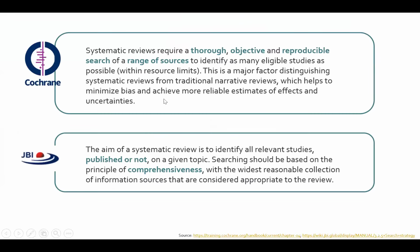Okay, so the search process. Systematic reviews require a thorough, objective, and reproducible search of a range of sources to identify as many eligible studies as possible. Now, within the next few slides, we're going to explain what we mean exactly by thorough, objective, and reproducible. The reason we do this is a major factor that distinguishes systematic reviews from traditional narrative reviews. The aim of a systematic review is to identify all relevant studies, published or not, on a given very specific topic. So searching should be based on the principle of comprehensiveness with the widest possible collection of information sources that are considered appropriate for this review.